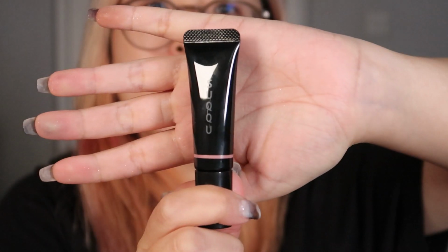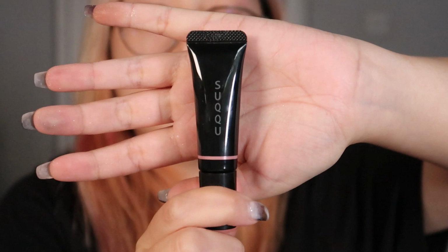And then we can see the dewy liquid blush, shade 101. It's a light beige pink, quite invisible, good as a base. You can top up with some other powder blush, and the texture is really beautiful, makes your skin looking super healthy.